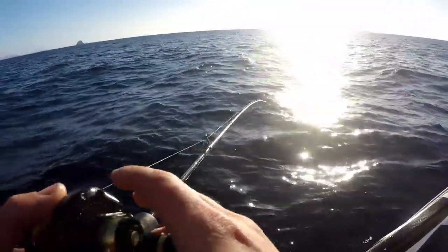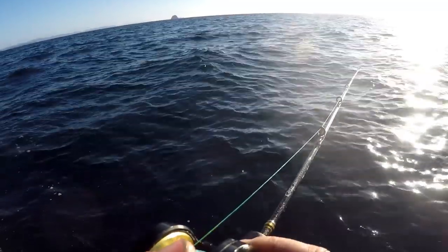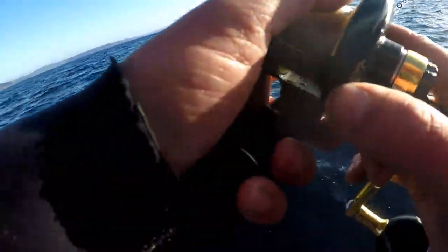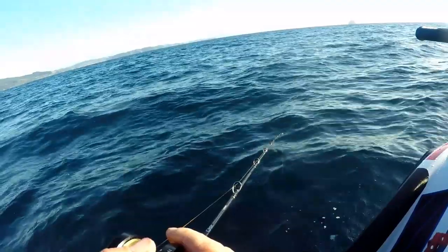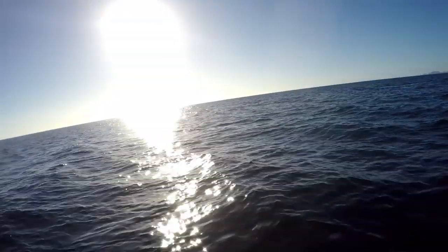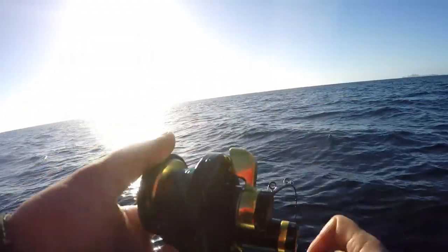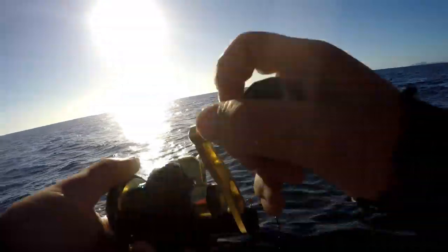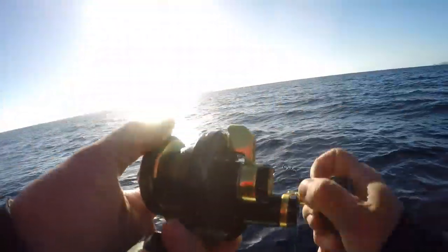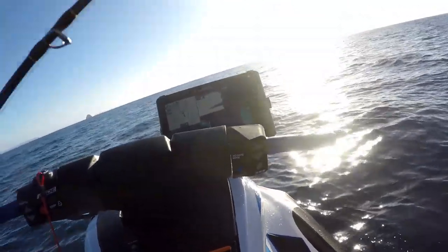One thing I've noticed about this area is there's always a lot of bird life on the surface. So that would indicate that there's a lot of bait below the surface. This is also where I saw the big trevally schools that I filmed with the drone. So we've hooked something, doesn't feel very big. It's just up off the bottom, might be maybe a small snapper. Another little reef fish.